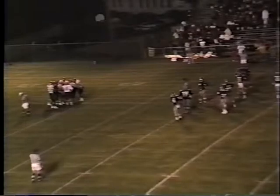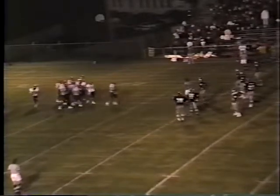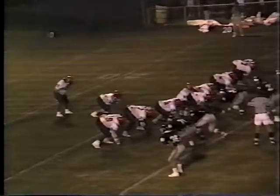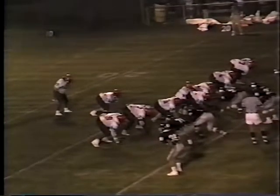Ball spotted at the Leopard 28-yard line. 3rd down, call it 11. Brashears will again send Cedric Henderson, the 5'10", 170-pound senior, to the right side. Brings his backs up in the eye. They've been in the eye all night. Brashears, long count once again.